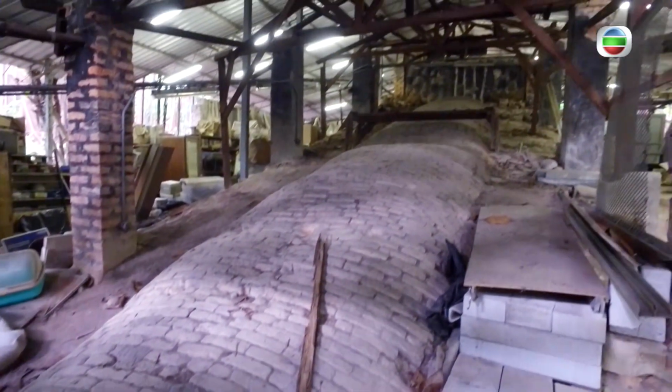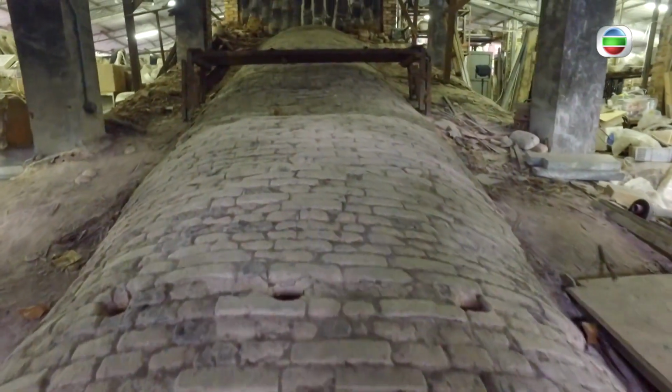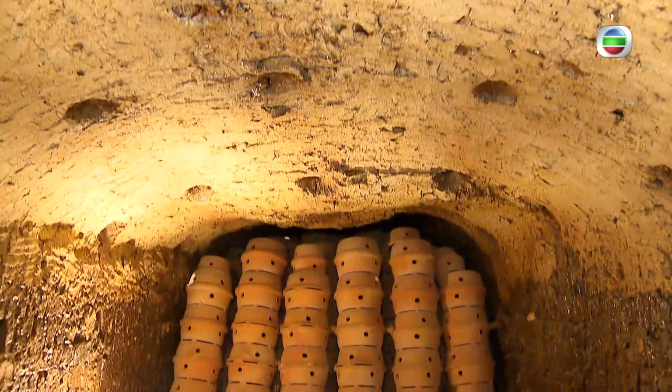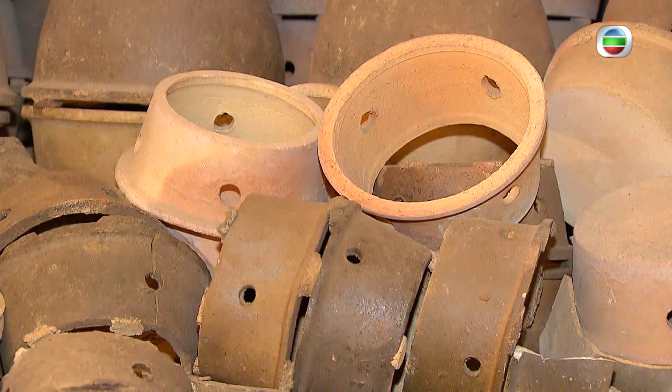The kiln was so large, more than I expected. I'd never seen, wow, a kiln 100 feet long. Built in the 1940s, this is the only dragon kiln in Hong Kong. To this day, it is still complete and intact. When you are young, you see people with a kiln. We don't know other people and other families. We think that everybody has a kiln at home, but actually it's wrong.